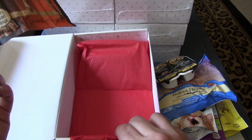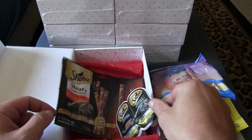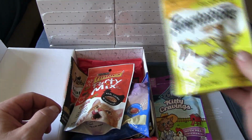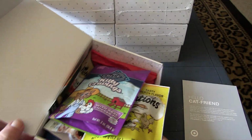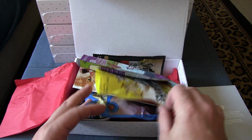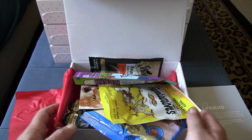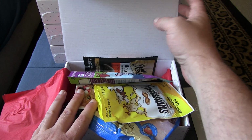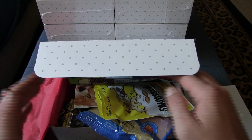This box was, like I said, only $5 to the door. And you get this, you get this, you get this, you get this, you get this, and you get that. I mean, that is a lot of cat treats for $5. If you had to buy these individually, you're probably going to be spending close to $20 at least. And like I mentioned, this was such a great deal for $5, completely shipped to the door, that we bought 10 boxes and, you know, I spent $50. So I've got enough cat treats for years now.